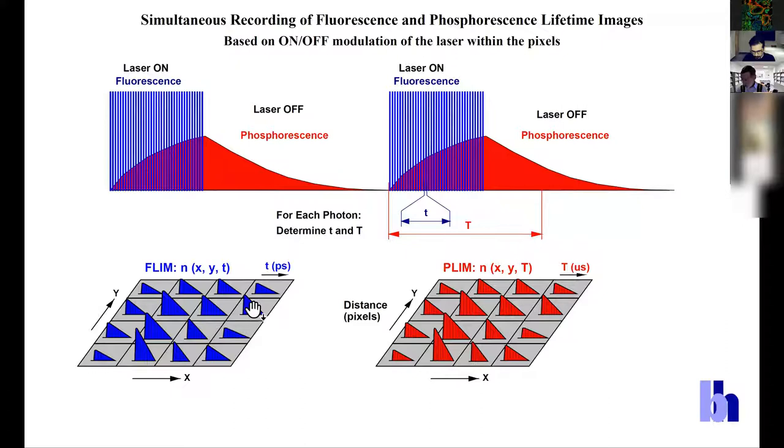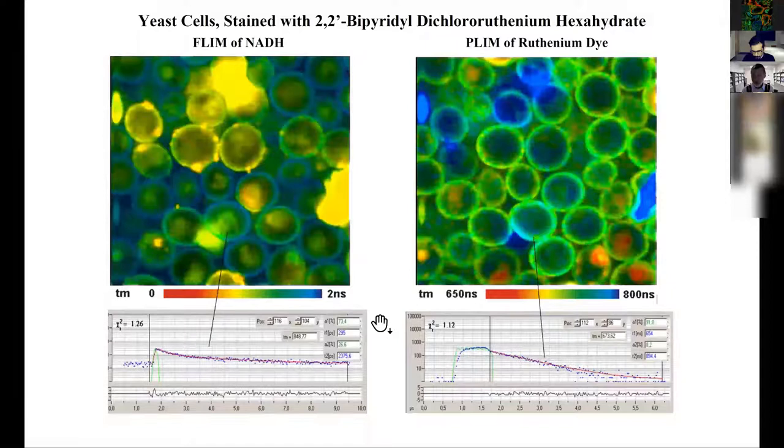Does it work? Yes, it works. This is a simple test with yeast cells. I apologize. We don't have anything better here in the company. So here is the FLIM of the NADH in the yeast cells. And simultaneously, we stained the yeast cells with a ruthenium dye. So we see the phosphorescence here, and the phosphorescence lifetime gives us information about the oxygen concentration.